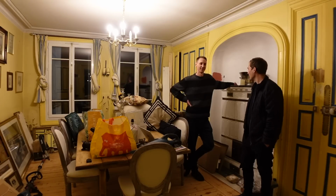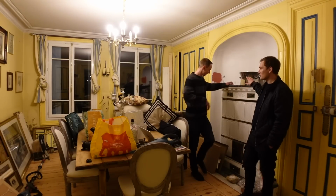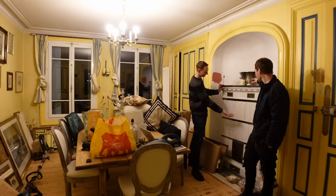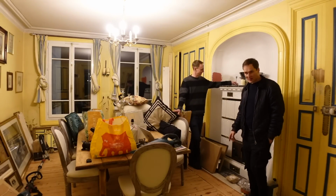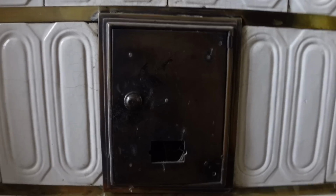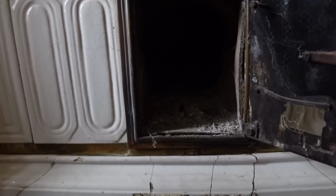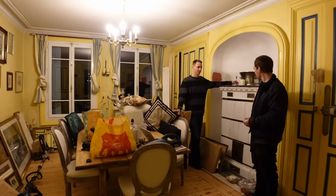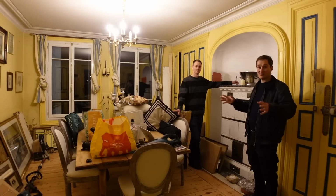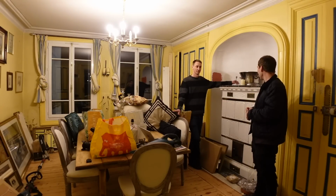Yeah, and the thing that I think we really love about this room is this. It's a Hungarian stove, so it looks tiny, the hole at the bottom, but actually it goes back really, really far. So you can put logs in lengthways, and apparently it gets roaring, and then it heats up all of the ceramic tiles, and apparently it really throws out the heat. So yeah, I love that.